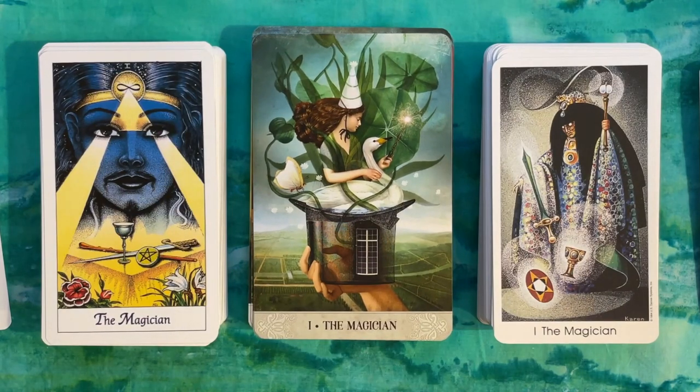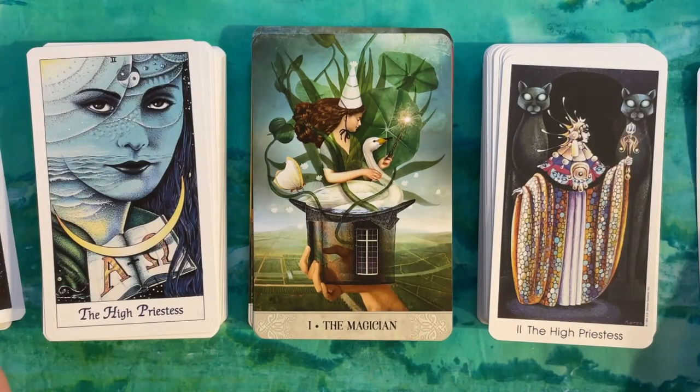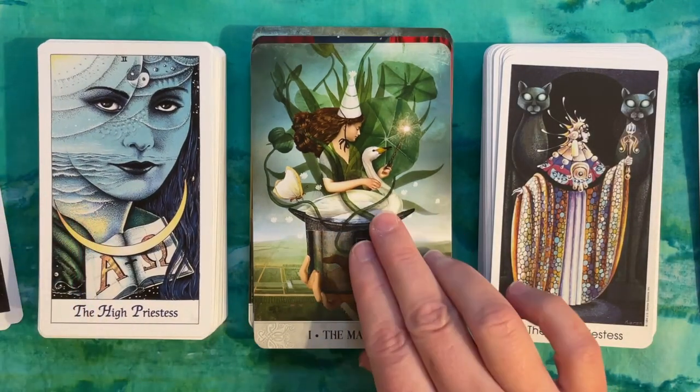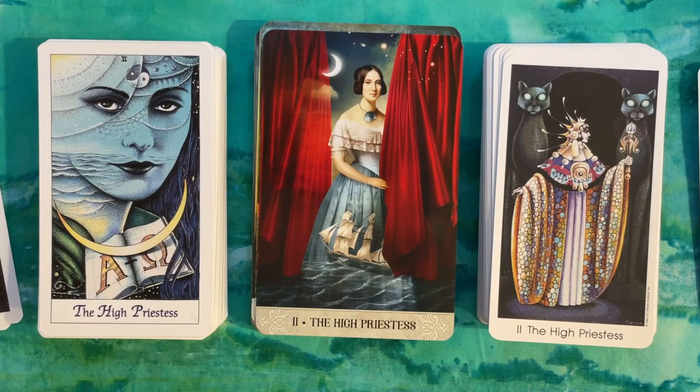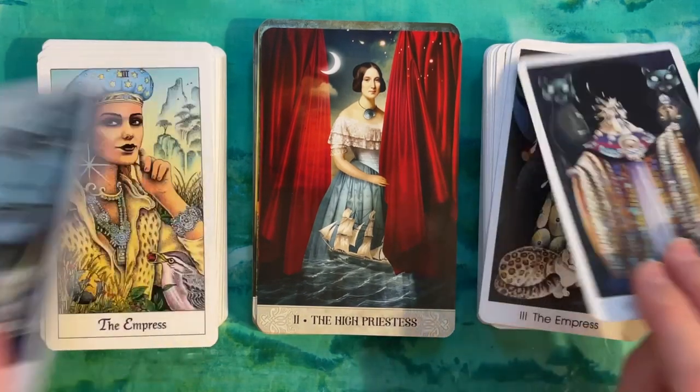One note I'll make about the Cosmic Tarot is that many of the models used are movie stars from the 40s, 50s, and 60s, mostly European movie stars, although there's the occasional American. And I'm not sure who all of the people are.